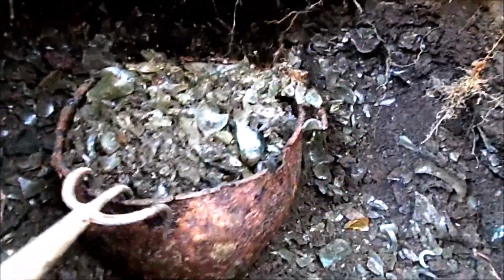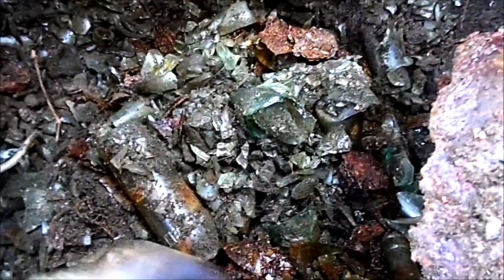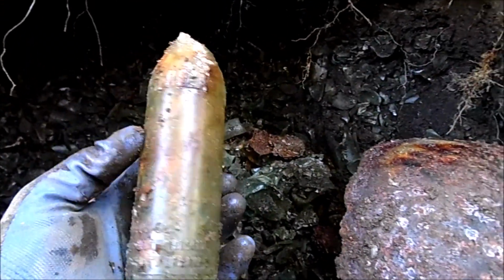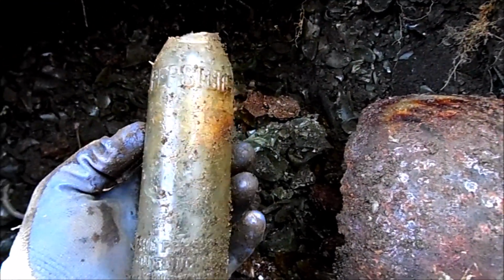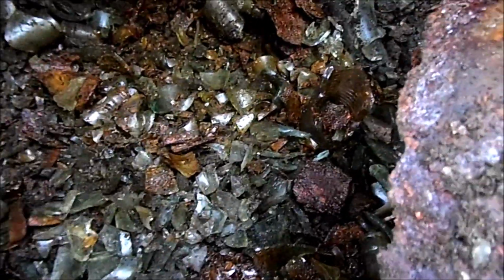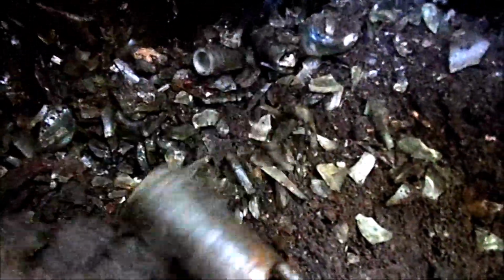Okay, finally I got to move. Bottom busted out, but there's almost an intact one there. Wonder if I can make a drinking glass out of that. Yeah, I think I can. So I'll keep that one. Well, nothing else. Okay, I cleaned it out a little bit, so is that a whole one? No, not quite.